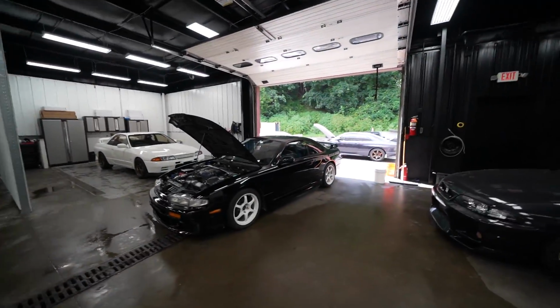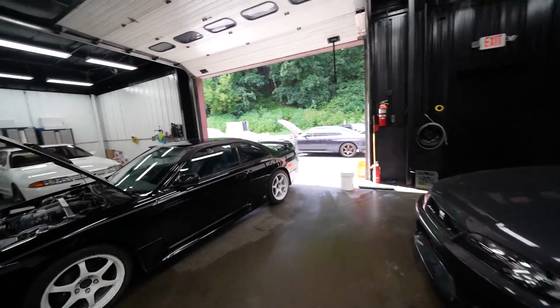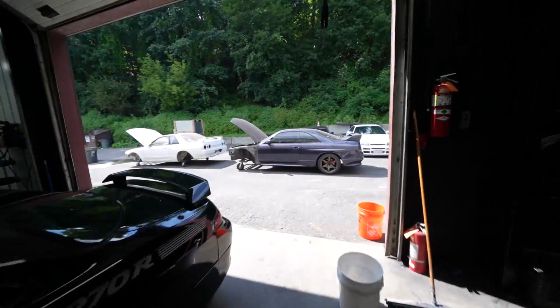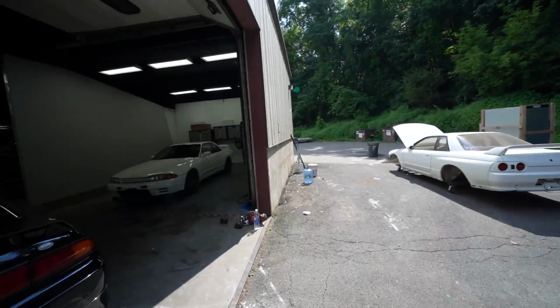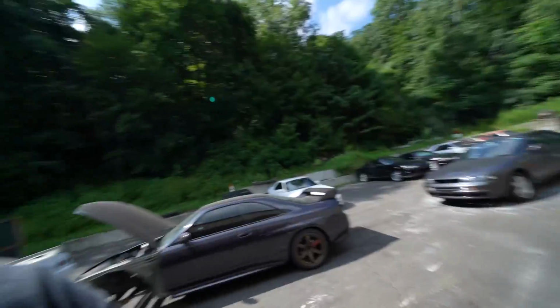It's just a total game changer. We've actually moved all the cars here now, including my V-Spec. And this is exciting. Real exciting. And we got a forklift.